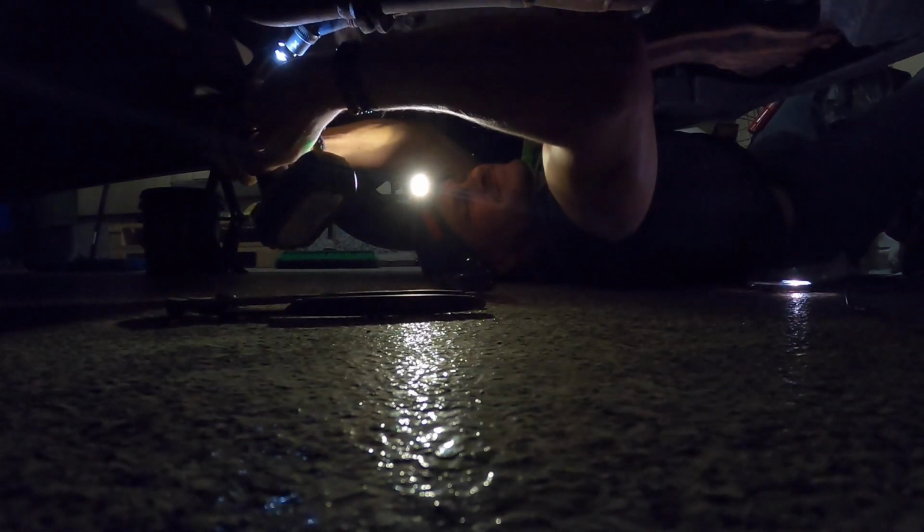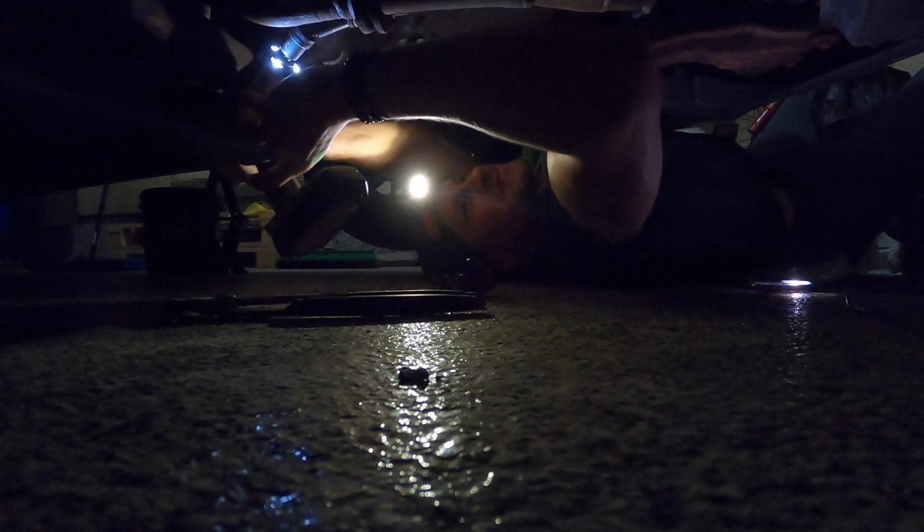I don't want to pull in the car too much because if I pull it off those jacks, I think I'm dead. I love this car. Come on, get on there. Yes. We got it.